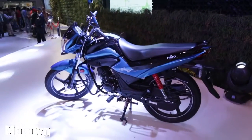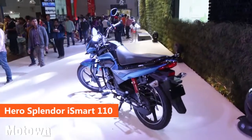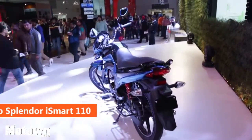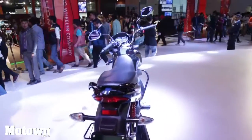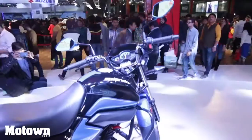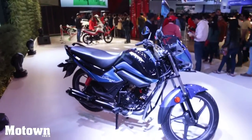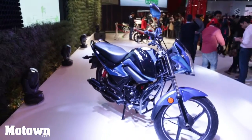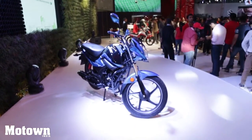The Splendor iSmart 110 is the first motorcycle developed entirely in-house by Hero's own R&D team. Powered by an air-cooled single-cylinder 4-stroke 110cc engine, the bike delivers a maximum power of 9.1 PS at 7,500 rpm and a maximum torque of 9 Nm at 5,500 rpm. The engine is mated to a 4-speed gearbox.